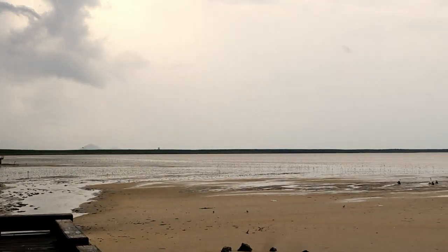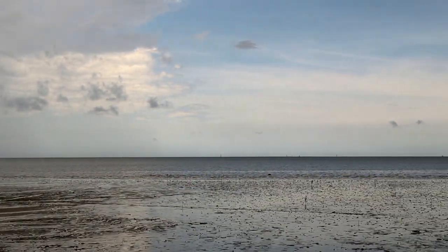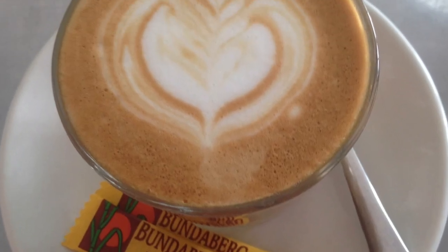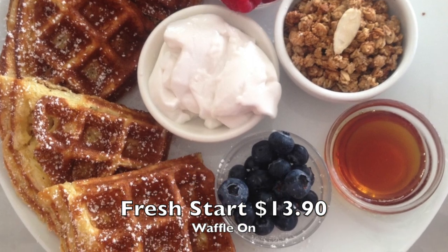Yeah, so since getting here, we wanted to kind of get our legs moving again after being on a 7-hour flight. And we started walking around town. I was a bit hungry. Kaylee had eaten on the plane. I didn't eat the plane food, which was a first. Yeah, it's okay. But we just started walking around and ended up finding a waffle place called Waffle On. And we got our waffle on, or I got my waffle on. I had a bite. Yeah, so I got this deal called the Fresh Start. It was a waffle with fresh yogurt, muesli, fresh berries, and it was really good.